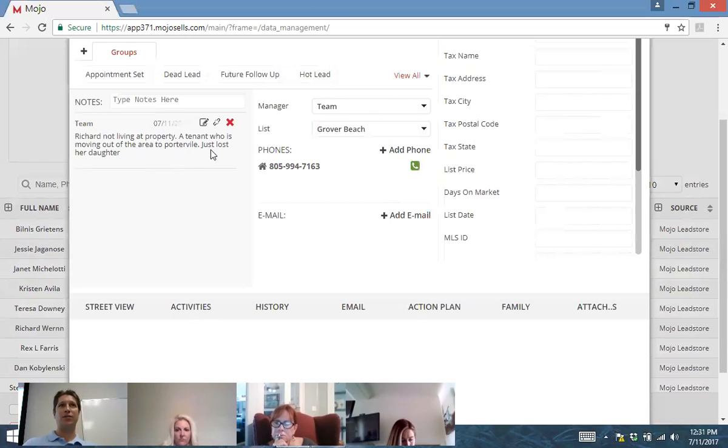Boom, you can mail it to her with the card. Yeah, you can mail her the card with Porterville's information. You can look on the tax records, and the tax records are going to show Richard's mailing address. From there, you can take that mailing address, put it into Mojo Dialer, and all of a sudden, reverse lookup, and now you have Richard's phone number also.